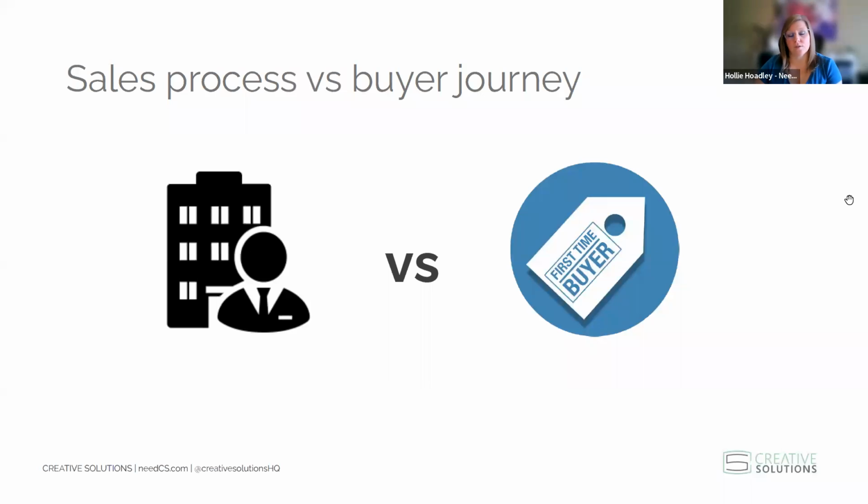Let's look at the customer. So this is very different. When we look at sales process versus buyer journey, these are two totally separate things, okay? And most of us focus on the sales process. And that's okay. That's what we were ingrained to do. That's what we were taught in business school. I didn't go to business school, but it's fine. It's what we were told.